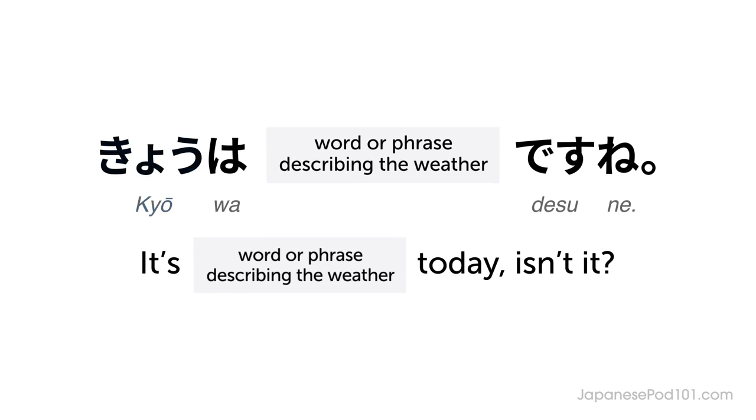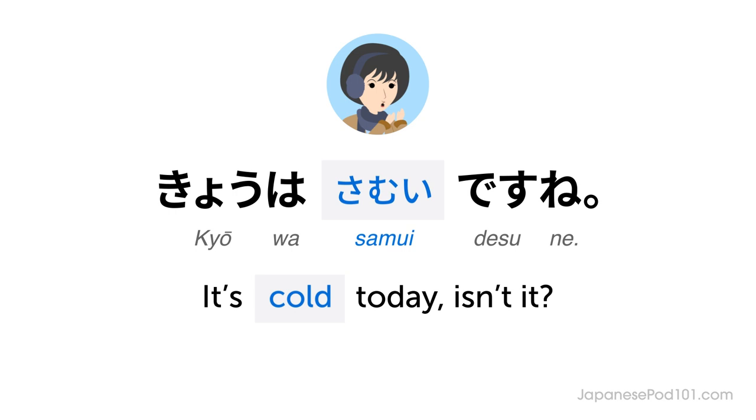The pattern is 今日は, word or phrase describing the weather, ですね. It's word or phrase describing the weather today, isn't it? Imagine it's cold. 寒い. Say, it's cold today, isn't it? Ready? It's cold today, isn't it? 今日は寒いですね.